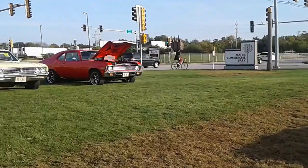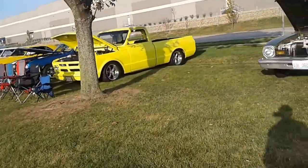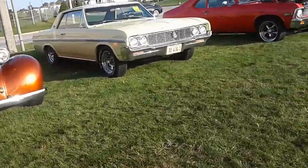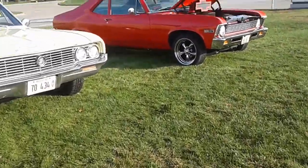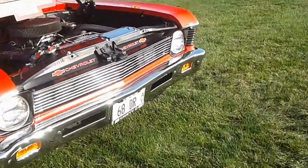Walter! Oh, dude, look over here. That's your kind of truck. Yeah, that's C10. C10 life, bro. That's your kind of truck, you freaking Mexican. Not Mexican, bro. I'm Puerto Rican.